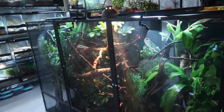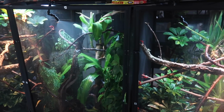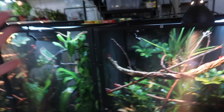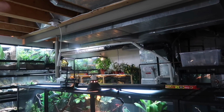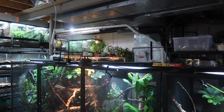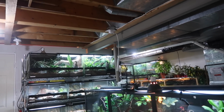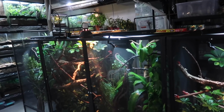So all of these cages right here are being misted by that, and then some of my gecko cages are also hooked up to the Mist King, but a different one, not this one. So over there, some of the cages just got misted. Their system also just went off, but now I'm going to start hand misting the cages which aren't attached to a Mist King system, because there are a few of them that I still need to hand mist, so we're gonna go ahead and do that.